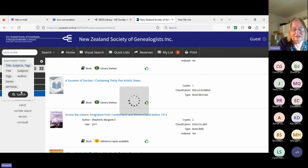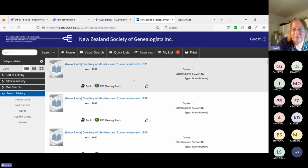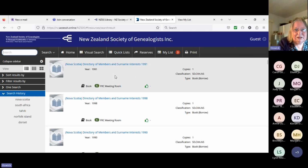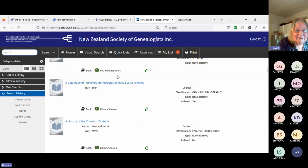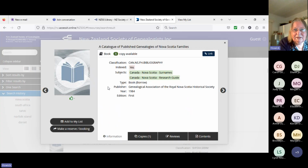And you see how easy it is just to search and to bring them up, however you would want to look at them. Well, these first ones, that's a surname directory, and a lot of those are quite old. We're doing things differently nowadays, but this is the way they used to do them in the past. Lots of directories. Here's a catalogue of published genealogies of Nova Scotia families, published by the Royal Nova Scotia Historical Society, so I'm sure there were lots of names in there.